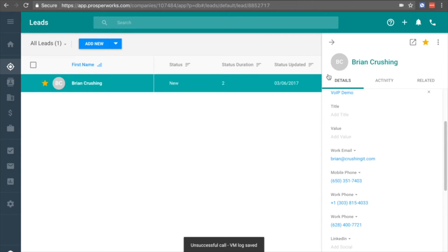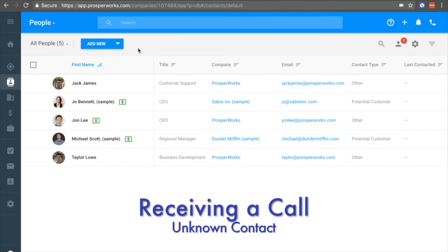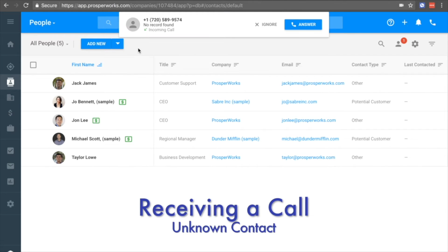Now, when I go into the activity section of Brian Crushing, I'll be able to see what I just logged. This allows for better data quality around my activity. Next, I'm going to take you through receiving a call from an unknown contact.